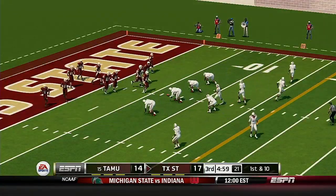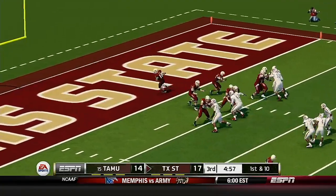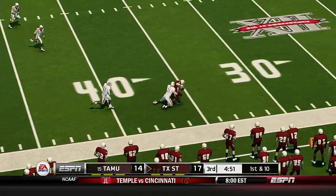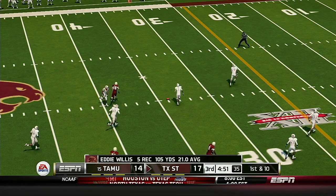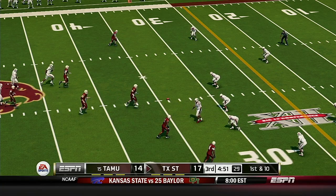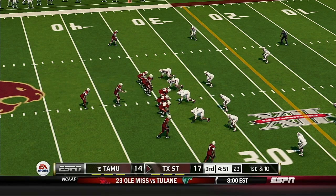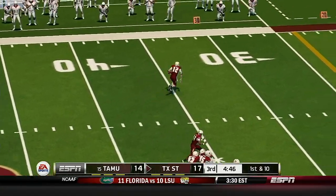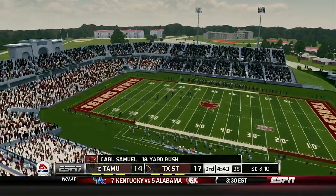Yeah, and it's going to be interesting to see if they make any defensive adjustments here to try to slow things down. Texas State is up by three. He lets it fly. And he's got it. Brought down with only one man to beat. Play action. He'll scramble. Now he's going to run and watch out. He's at the 20. He gets hit out of bounds around the 16-yard line.